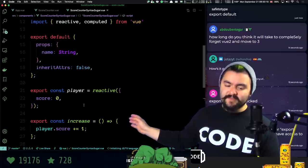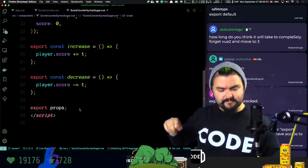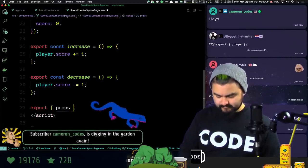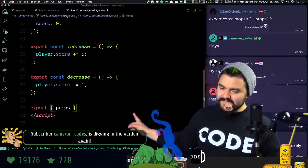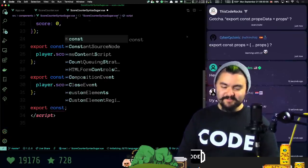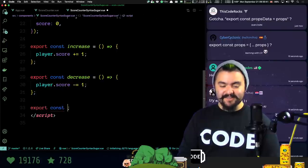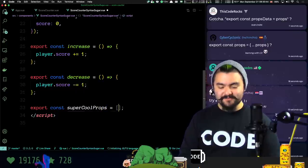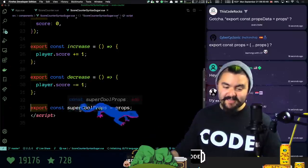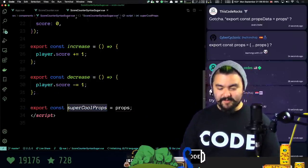I mean, I don't want that to be the default export. This is the default export. I don't think so. The tricky part is I can't say export const. I could do this. I think I could do export const super cool props equals props. I think I can do this. But now I need to use super cool props.